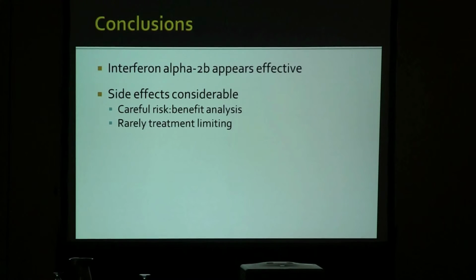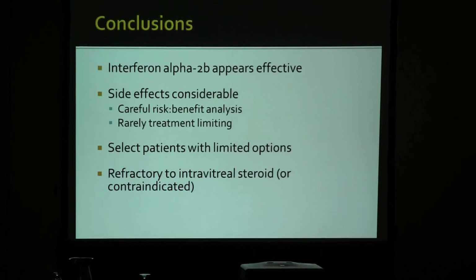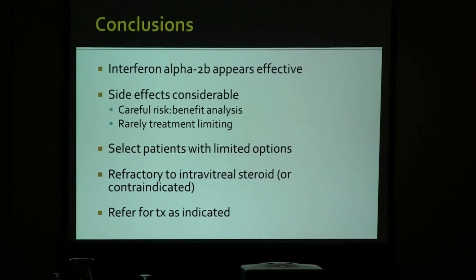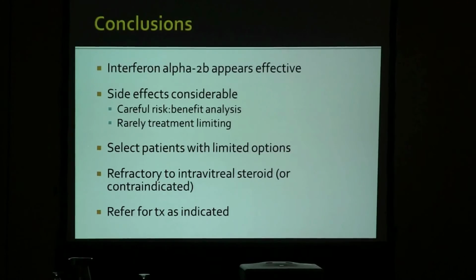I've seen some patients whose options appear to be limited to just this option. And so you want to carefully select the correct patients for this indication. Those that are refractory to intravitreal steroid may be an option, or those in whom it's contraindicated, so fragile glaucoma with a history of steroid response. And I'm happy to see your patients if you feel you have somebody who may benefit from this treatment. Thank you very much.